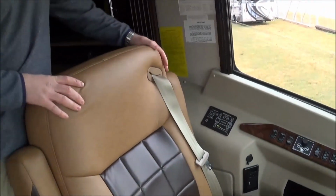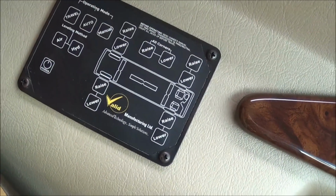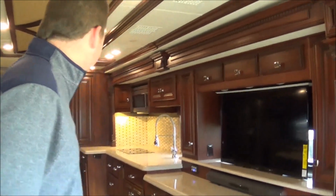If you look over here at the leveling system, pretty nice. You actually have air leveling or hydraulic. So if you're camping in Walmart for the night or a rest area, you can't put your jacks down, you can use the air level and put some slides out if you have to.